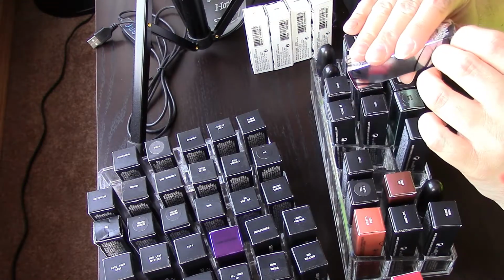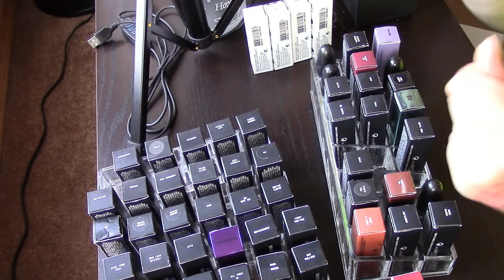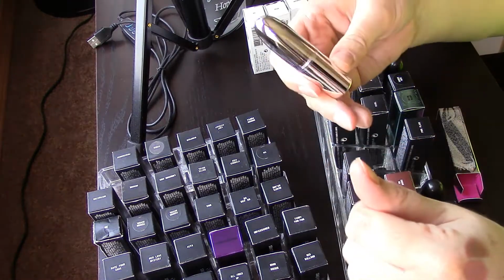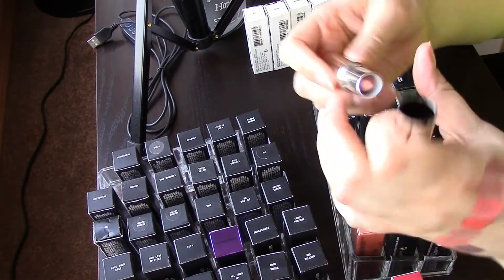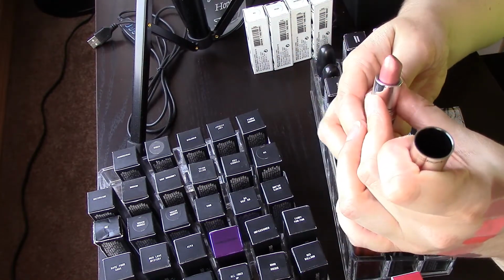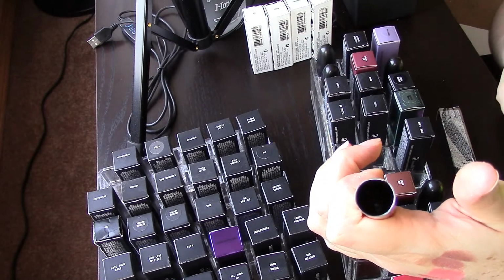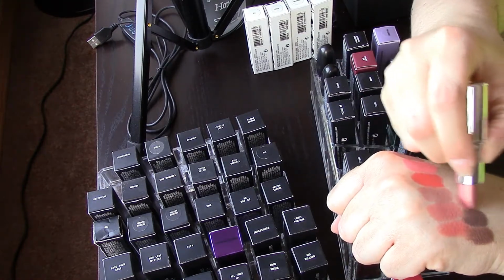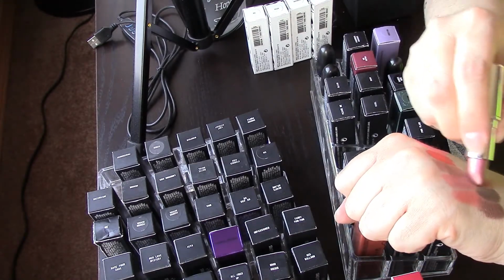The next color I have is a Wink of Pink. I don't even think I've used this one yet. It's gorgeous silver bullet packaging. I haven't even swatched this. Let's swatch it. Oh, that's pretty.